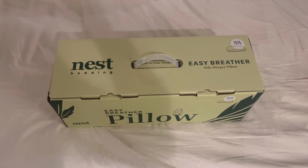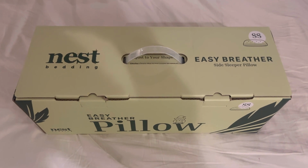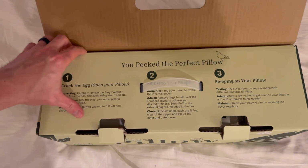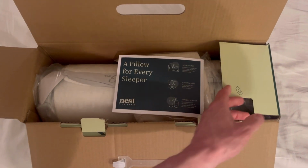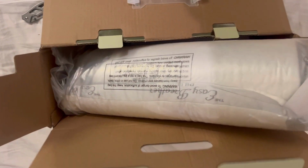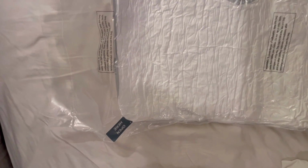All right, so first off, Nest Bedding has some of the best packaging that I have seen from any pillow. All right, so let's check it out here. You picked the perfect pillow. Yes, I did. A pillow for every sleeper. All right, so let's check how the Easy Breather Side Sleeper Pillow looks. I wanted to flatten it out and see. You can see the shape of it here.